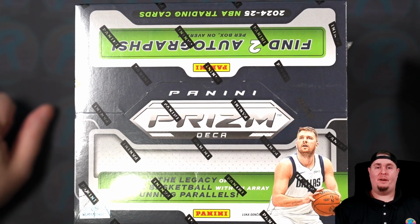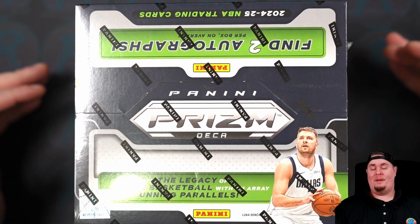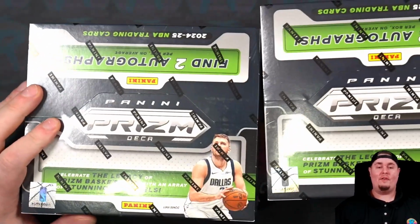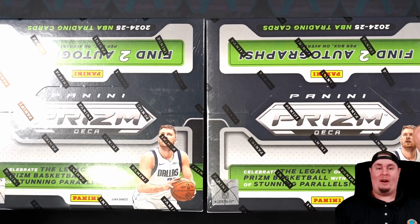2024-2025 Prizm Deca basketball to me is one of the most polarizing basketball products ever released. The first off the line version is one of the most overpriced, overhyped, hype beast products you're ever going to see. Outright price manipulation. And then the hobby box version, which floored at $350, is without question perhaps the best deal in Prizm basketball in many, many years. Let's get into it.